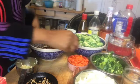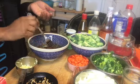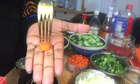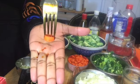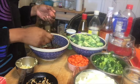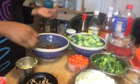And I do it until, here, I'll show you. Yeah, this is gonna be kind of messy. I do it until a fork, a little closer, a fork can go through it. And that's how I know that I can digest it. And my poor family members, they all kind of suffered with me in the whole process.